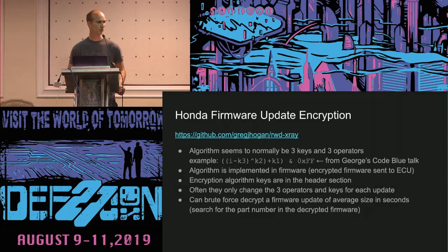It doesn't seem to work on all of them, which makes me think that maybe they use a different algorithm for some firmware updates. But it seems like for a number of them they use the same basic algorithm with just different operators.